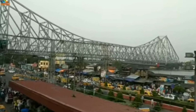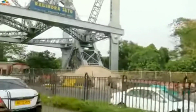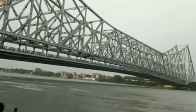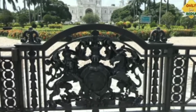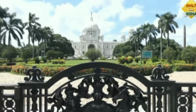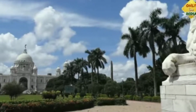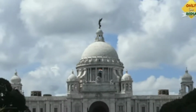Which is the third longest cantilever bridge in the world. Now let us go to the Victoria Memorial, the great big white marble building that stands in the heart of the city.